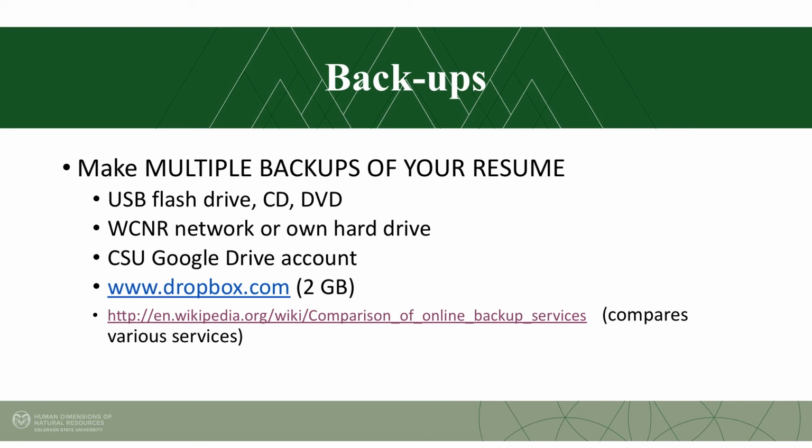You should have multiple backups of your resume. So, put these on a flash drive. CDs and DVDs are kind of going by the wayside, but some people still might have those as a way to back up information. You've got room on the Warner College of Natural Resources network, of course, the hard drive of your own computer. You have your CSU Google Drive account that has lots of storage. And then there's lots and lots of various online storage resources out there. Dropbox is one that's very popular.